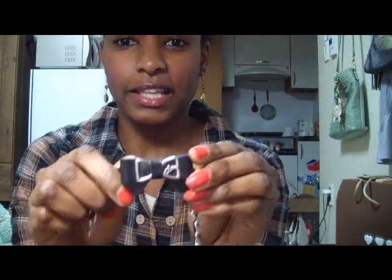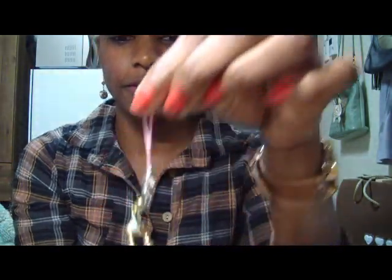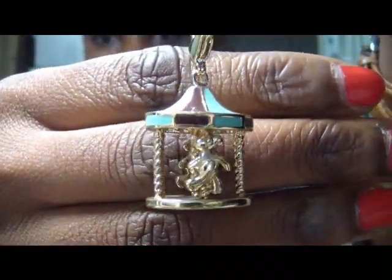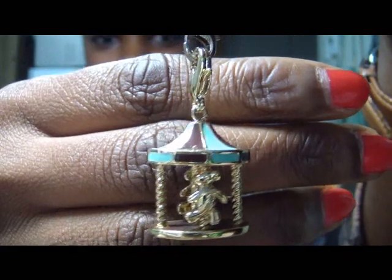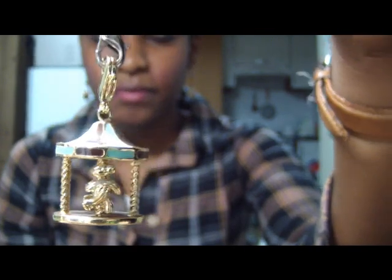And the last thing that I got is a cell phone charm, because I don't know why, I thought it was cute. There actually was a bow one like this, and they had a black one and they had a pink one, but I only wanted this one because I thought it was really cute, and it looks like this. It's a little merry-go-round with teddy bears on it. There we go. I really love the color of it because it's like this teal with brown. And I don't know, I just thought it was really pretty. So yeah, this cell phone charm was $15. So yeah, those are the items that I got at Clue.